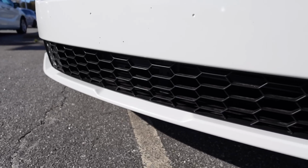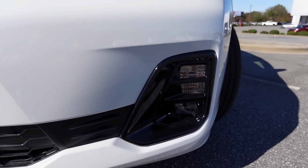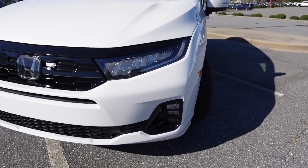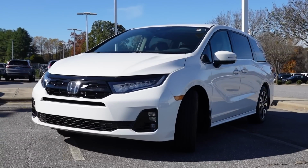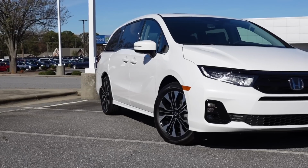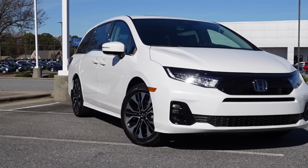You can see more openings in the lower section with your fog lights on the far corners, and then there's some gloss black trim surrounding it with parking sensors. Has some nice bulges to the front bumper to give it more of an aggressive style to it, so not bad. Definitely has a nice look up front for its class.